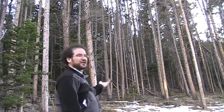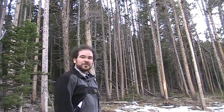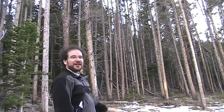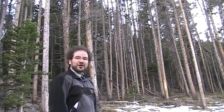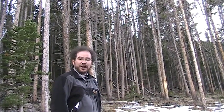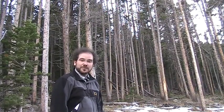Just about all of the trees behind me are lodgepoles. You can see a couple of interesting things about them. First, you can see where they get their name. These long, straight trunks, Native Americans actually used these to build their lodges, teepees, for instance.